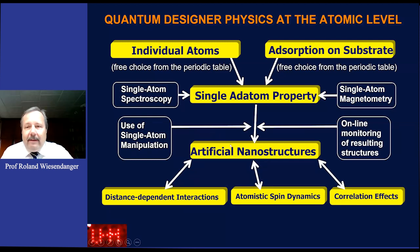And while constructing these artificial nanostructures, we can make use of distance-dependent interactions. Of course, atoms on the surfaces have electronic interactions and magnetic interactions, and by tuning the distances between the atoms, we can tune the properties of these nanostructures. We can even tune the dynamic properties, as you will see in the second part of my talk, and so-called correlation effects can be tuned, which become very strong in low-dimensional systems, say two- or one-dimensional systems.